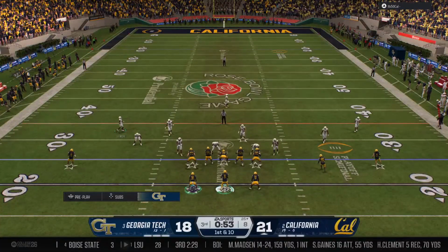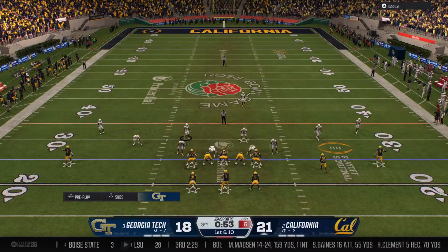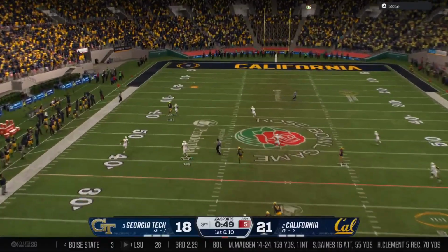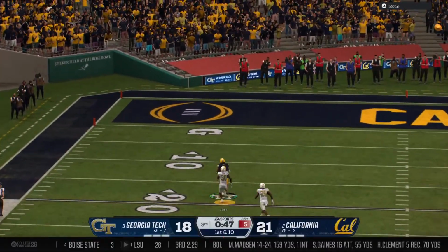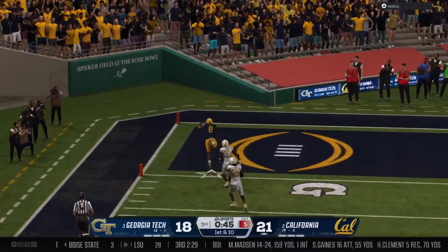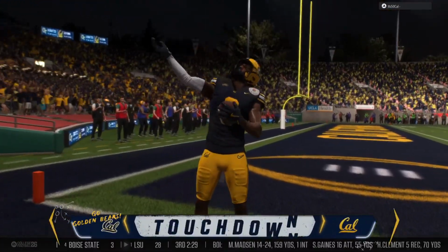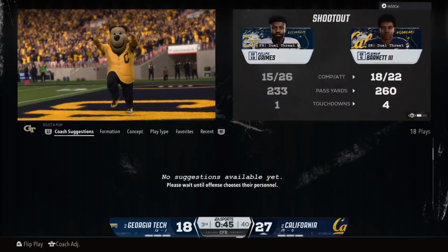First play of the drive now from the 25. Back to throw. It's Barnett, looking for a man deep down the left side. Caught inside the red zone and still running. And he takes it all the way. They couldn't stop him. Touchdown, Golden Bears.